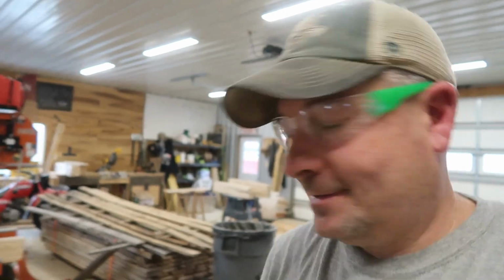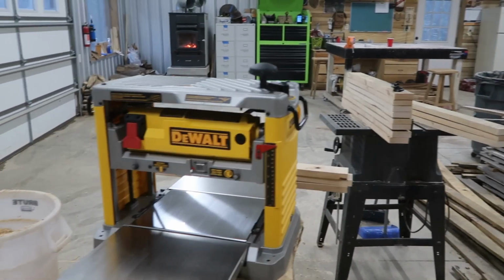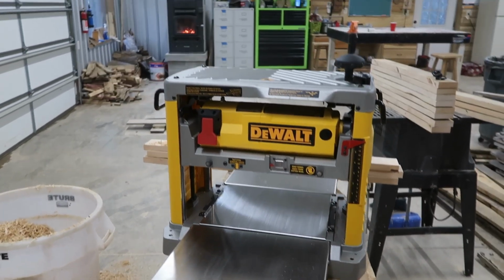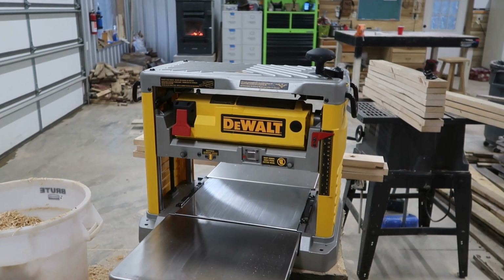Birch Please. We have a problem, Houston. Our power feed just stopped working. Not even near being done, so I'm gonna have to take a break here and dissect this DeWalt planer. See what's going on. Good news and bad news. I found the problem. Bad news, we're not up and running today.